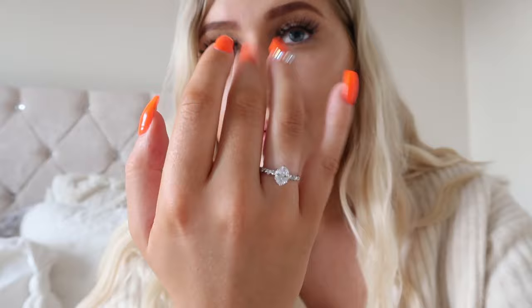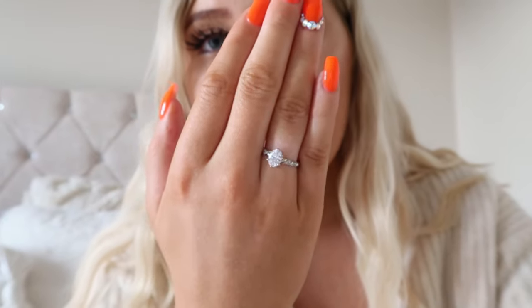I also went onto the website, because you can find out the value of the ring, how much it's valued at. So this ring is valued at $20, which I'm super impressed with. I feel like it's just really good quality. As I said, they're all 925 sterling silver, so it's not going to rust or anything. It's just really, really pretty, and I love rings like this, so I'm super excited to see the next ring.